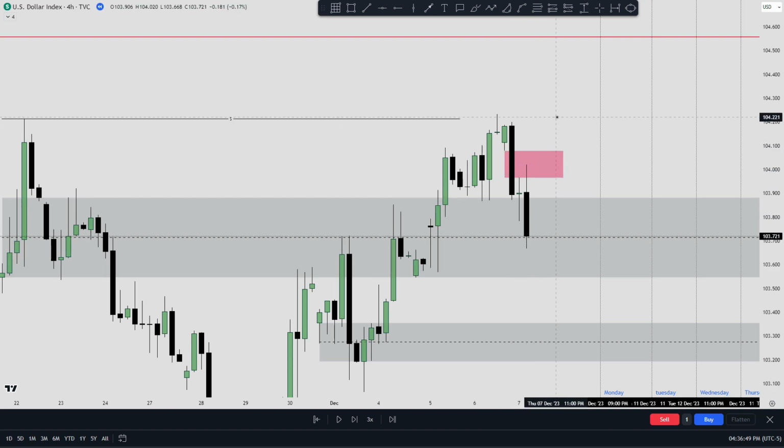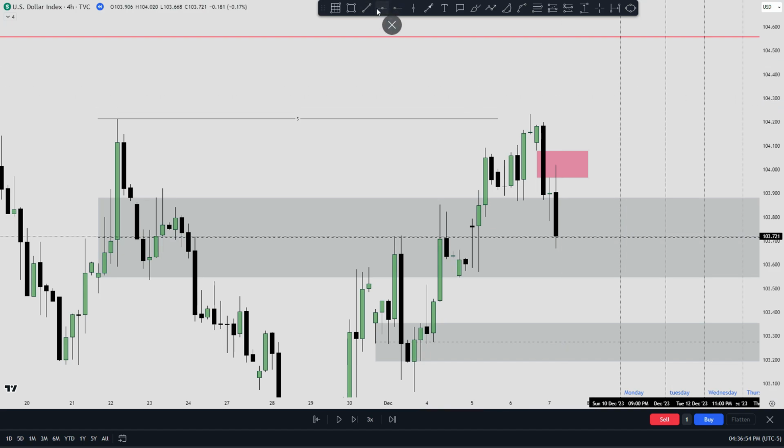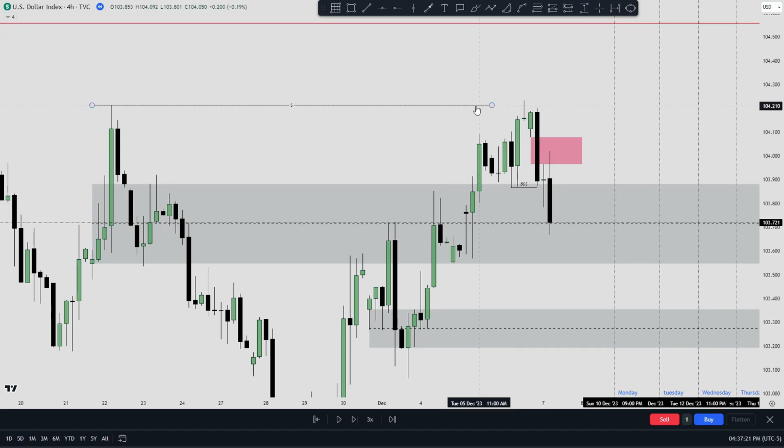So overall, this is a signal to us that after taking out the liquidity here, the dollar created a break of structure. As you can see, the dollar created a break of structure here and is now showing resistance at these bearish PD arrays. So overall, coming into the market on this day, my narrative for the dollar was bearish. When price is in an uptrend, it should show support at bullish PD arrays. When price is in a downtrend, it should show resistance at bearish PD arrays.